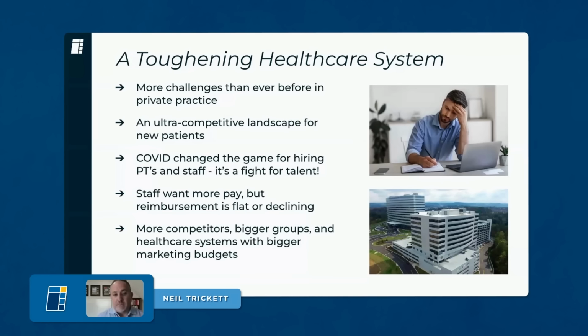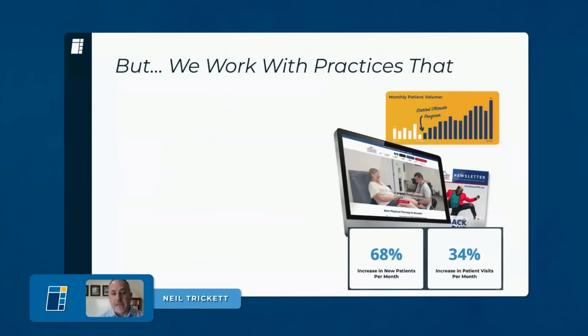And then there's also more competitors, right? It's a busier marketplace out there. It's a very noisy place online these days. And there are also bigger groups out there and other healthcare systems with bigger marketing budgets than you have in your private practice. And so how do you compete against this? And I'll show you some ways here today that give you an edge in marketing your practice and getting in front of people, making you the premier solution.